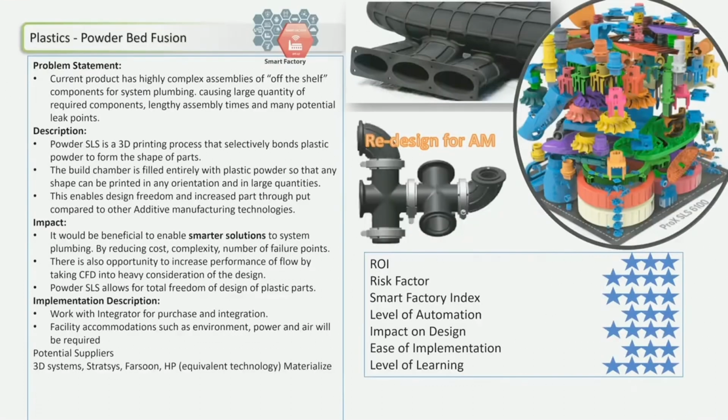This is one slide from a research phase where I created single slides for our leadership team that explained, hey, this is this industrial technology, here's how we could use it, and here's the potential ROI if we were to invest in this technology and how we would use it. This is the slide for powder bed fusion. Basically, we had a scorecard in the bottom right. Powder bed fusion polymers scored pretty well for us. So that's what we decided we wanted to invest in next.